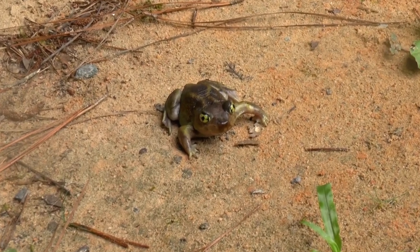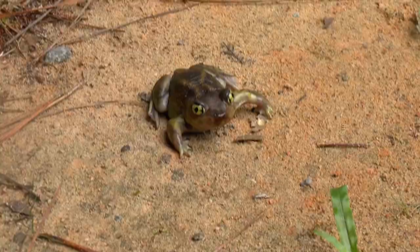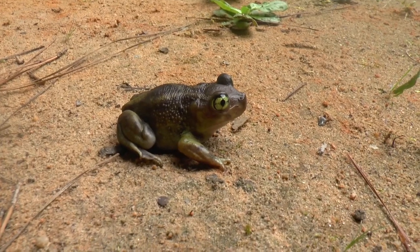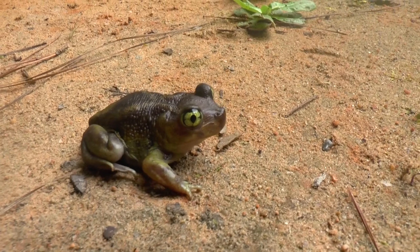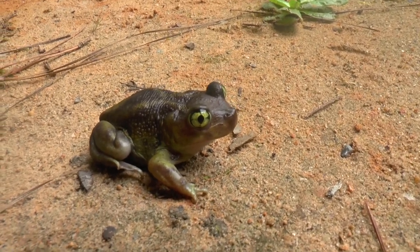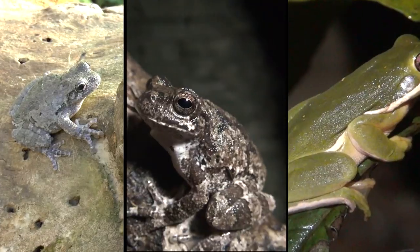Another burrowing species, the eastern spadefoot toad, is typically only observed for a few short weeks during the mating season, when it gathers in large numbers in pools of water suitable for breeding. They have large eyes and an hourglass shape on the back, making them easy to identify.